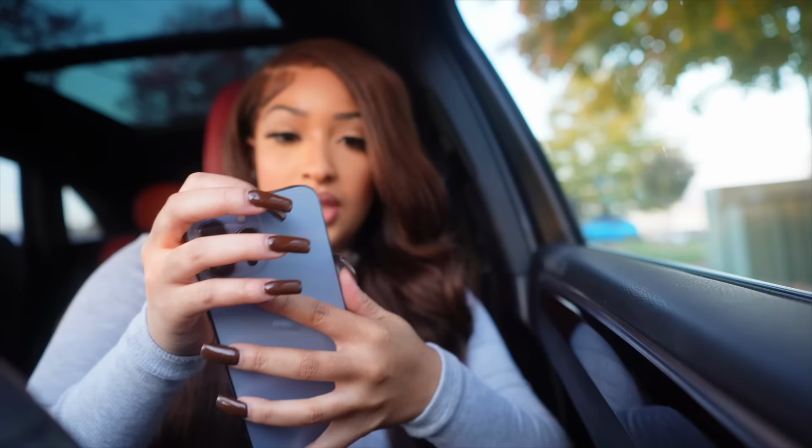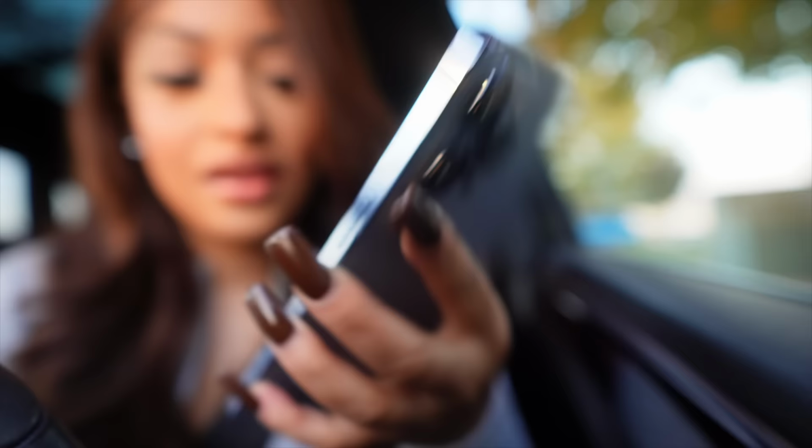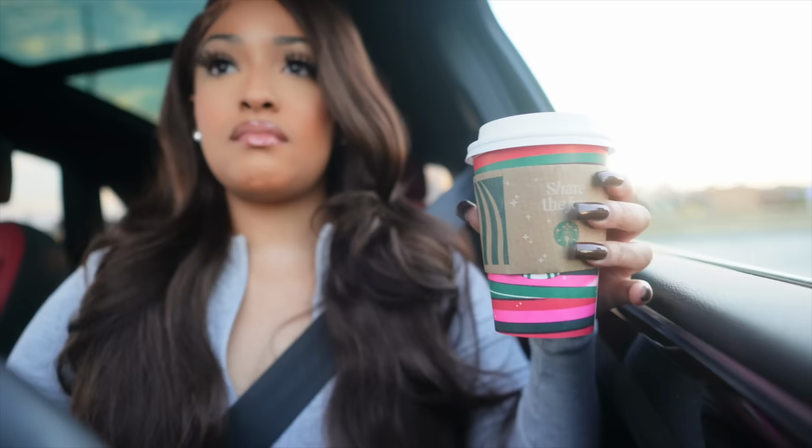Y'all, I don't know what I just ordered. I guess it's one of their holiday drinks, so. I've been in this line so long, y'all. I got me some cute pictures, though. Okay, let's see, y'all. Oh, this tastes like what I usually get. It's good though.